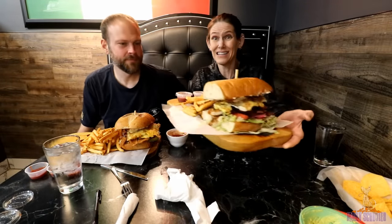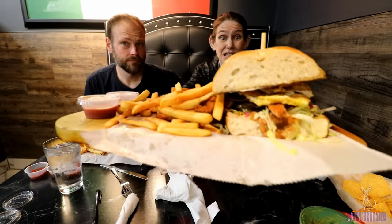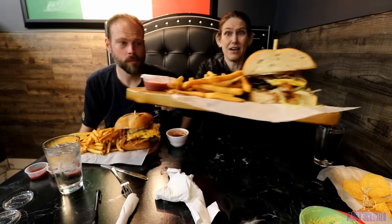Alright guys, massive torta challenge. Honestly, for challenge-wise for size, it actually is a decent sized torta. Check that out, it's full of stuff there. Fries and a little ketchup on the side. It's big, not huge, but the problem is you get 10 minutes to finish this.